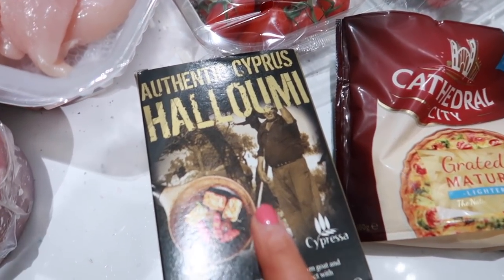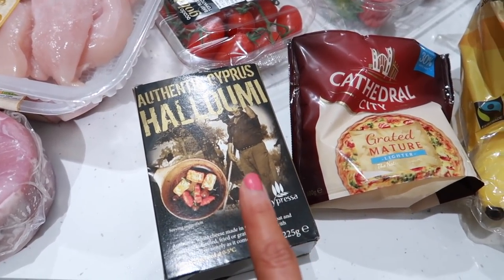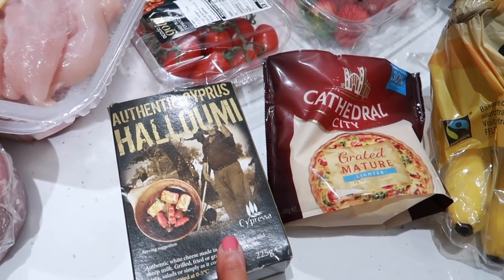We've not tried this before, but I've got it to do a cheese salad. I think it'll be nice. It has really good reviews on Ocado for this one, so I thought I'd give it a try. Plus Lee likes halloumi cheese as well.